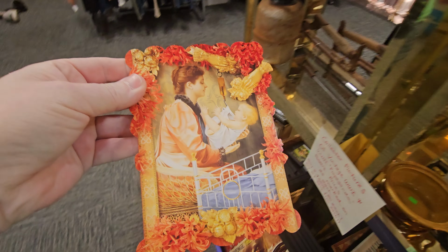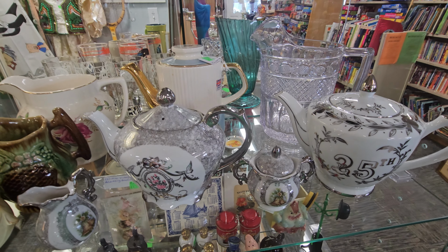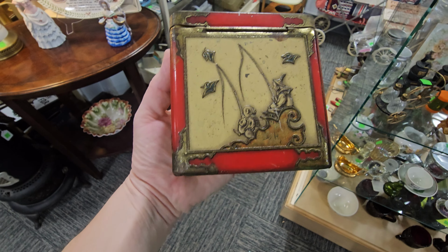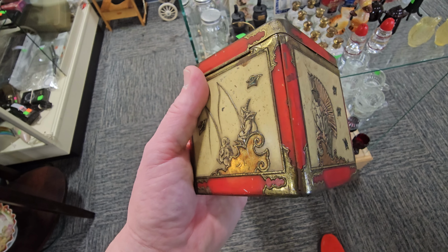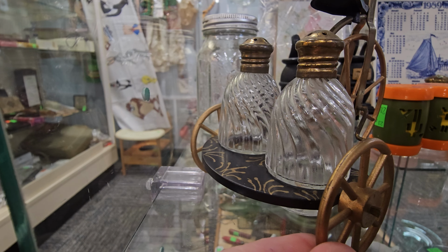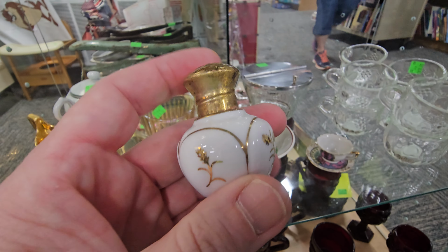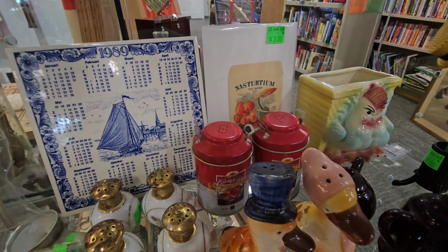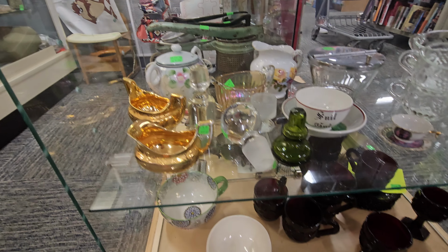Look at this, y'all. Would you call this a trinket box? This cute little salt and pepper shaker, a bicycle. Then you have all of these right here. Campbell soup. I didn't see any perfume bottles in here.